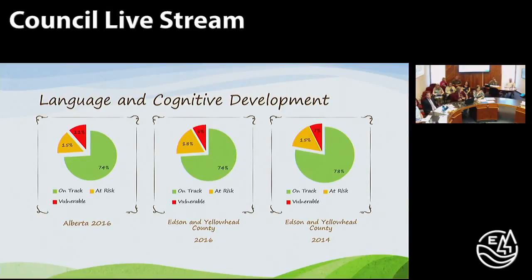Language and cognitive development. This encourages reading, writing, classification of shapes, numbers, colors, size, and concepts. So the kind of early pre-kindergarten, preschool readiness concepts that we think of. For language and thinking skills, the provincial average is around 24%. In 2014, we were better than the provincial average, at 22%. In 2016, we were around 26%.